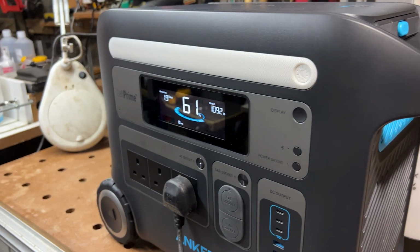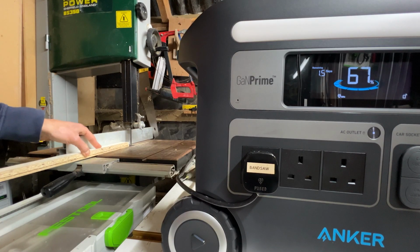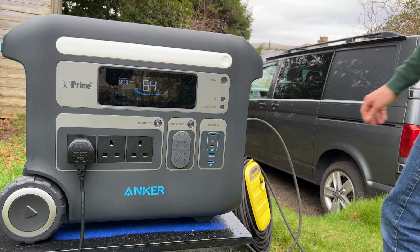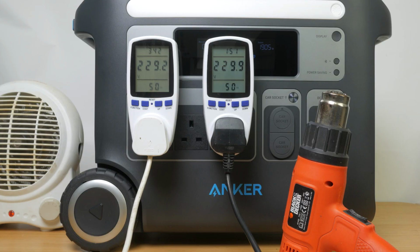But it really struggled with any machines with induction motors, which have a very high initial load at turn on. It just about ran my Record BS350 14-inch bandsaw, but failed to run my Shepak TS2000 table saw and a Karcher 2100 watt K5 pressure washer that both also have induction motors. I did notice it was quite hard to overload the AC outlets. If you do exceed the output of the inverter, it will briefly surge to around 3000 watts, but then it will drop the output voltage to keep the overall output within its limits.